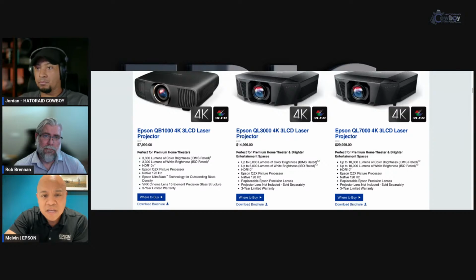You're also going to see step ups in video processing. We do deploy HDMI 2.1 throughout the lineup, so that allows us to achieve HDR10+ in the QB1000 up to HDR10. All across the board, we are able to do dynamic tone mapping to really get great high dynamic range performance. And depending on the screen size, consistently we are able to hit the desired Digital Cinema Initiatives 300 nits off the screen to achieve that level of performance. So quite impressive in terms of performance.